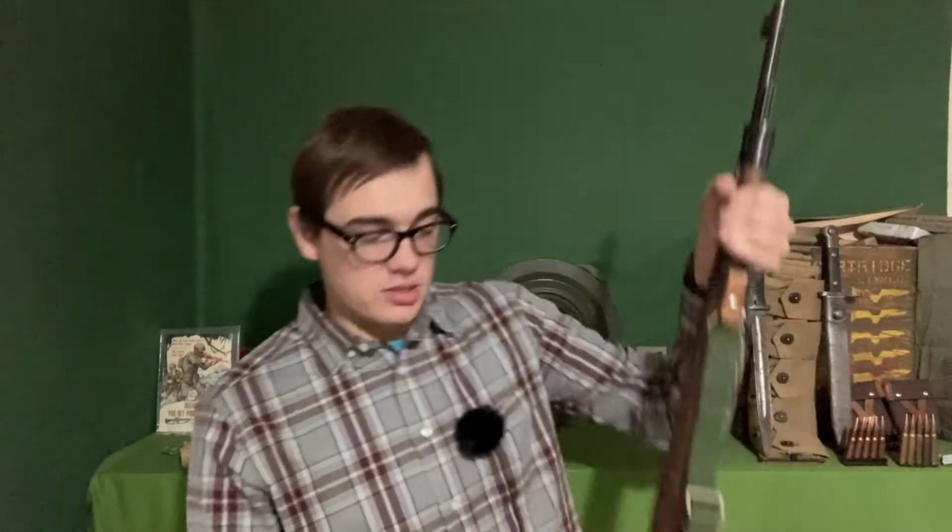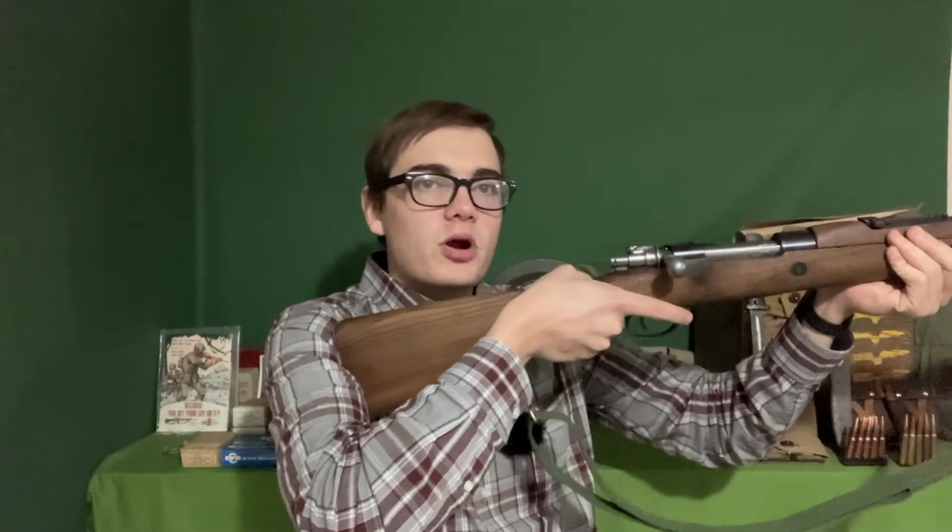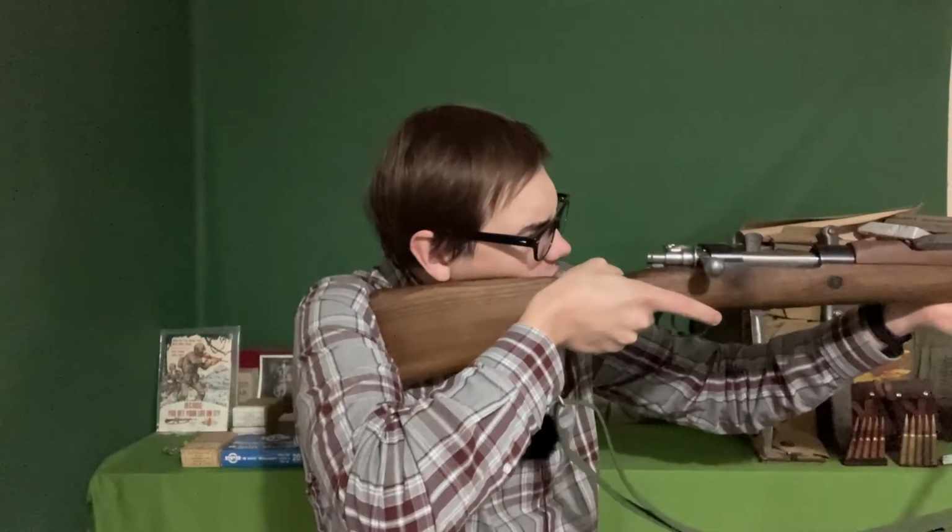With Mausers, it is a little bit better because there's that semi-pistol grip. So if you have it like this, you just have a little bit more purchase with your hand as you're pulling it, and so you can get behind it a little bit easier, which for at least 8mm recoil is pretty nice because 8mm is a beast.